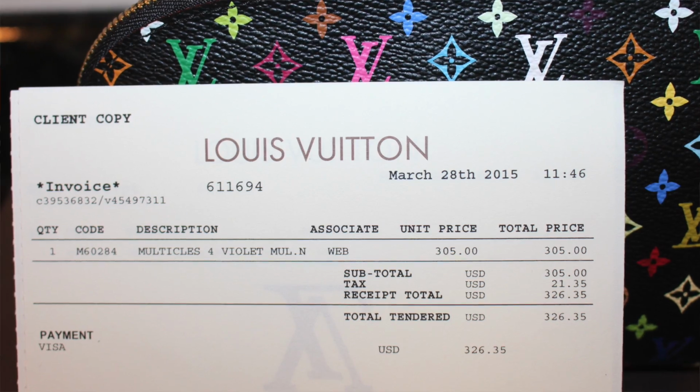So the next piece I'm going to show you guys is the last black multicolor monogram piece that I purchased around the same time. And the piece comes in this box right here. And the receipt is in this little folder right here. So this is a key pouch, the 4-ring key pouch, and it was $305 before tax. After tax, it was $326.35. And this was purchased March 28th, 2015. And this is the receipt right here.